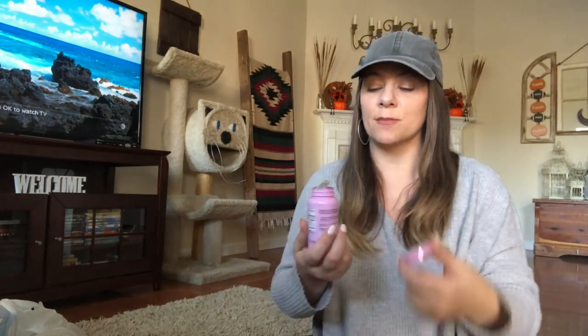Since I didn't start this morning, I'll just take one today and then one in the morning tomorrow, one at night. And I will let you guys know how this goes because it has really good reviews. But if you are on birth control, don't take this. It will make it not effective. So I am not. I have my tubes tied, so I'm okay with this.